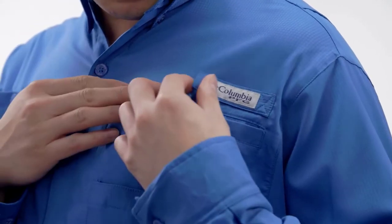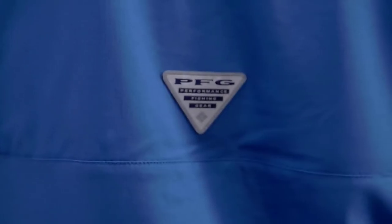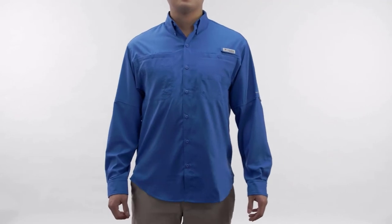The rod holder above the left pocket keeps your hands free when swapping tackle. Super soft and pliable, the button-down Tamiami is one of our top sellers.